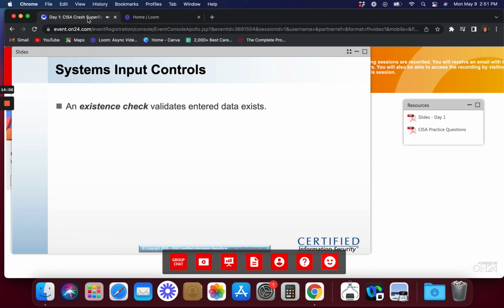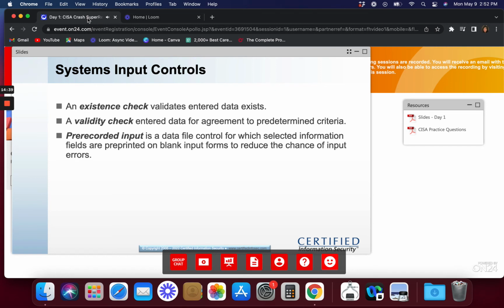Validity check is again entering data for agreement to predetermined criteria. So for example, if you ever tried to do a password reset, but it doesn't recognize your email address as any valid account, it's validating your email address against its own understanding of its accounts first, before it even determines whether or not your request for a new password reset would even be valid. Pre-recorded input: think of invoice numbers, making sure that we have invoice numbers that are predetermined and automatically entered, so that way we can never have confusion on invoice numbers, for example.